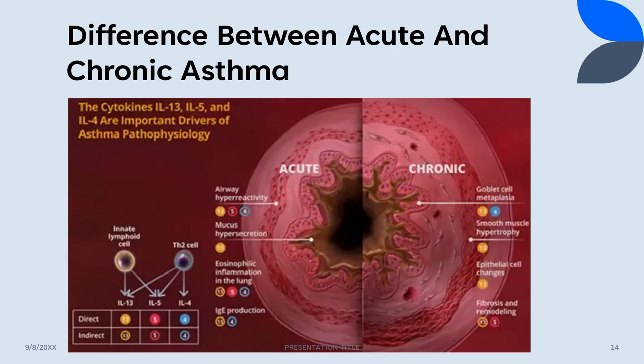So here's a nice slide that shows you the difference between acute and chronic asthma. You can see in the acute asthma, you have the bronchospasm and a narrowing of the airway, okay? You have hyperactivity, mucus hypersecretion, and some eosinophil inflammation and IgE production. But when you compare, right away, that lumen is larger. In the chronic asthmatic patient, you have goblet cell metaplasia. So you don't have just mucus.